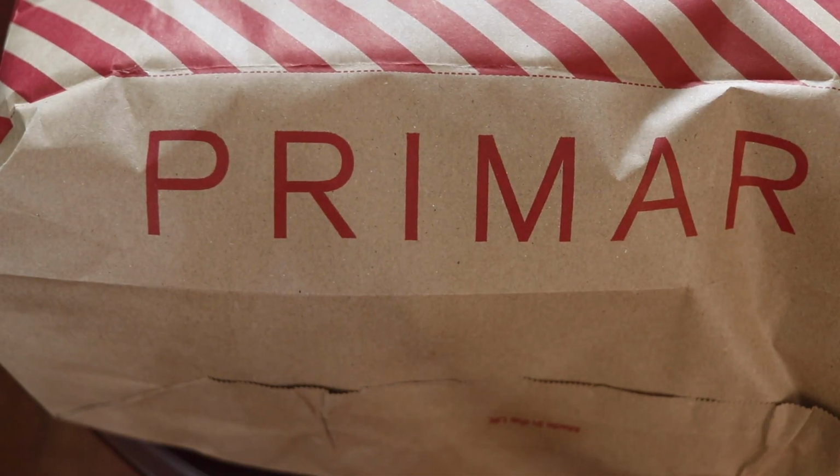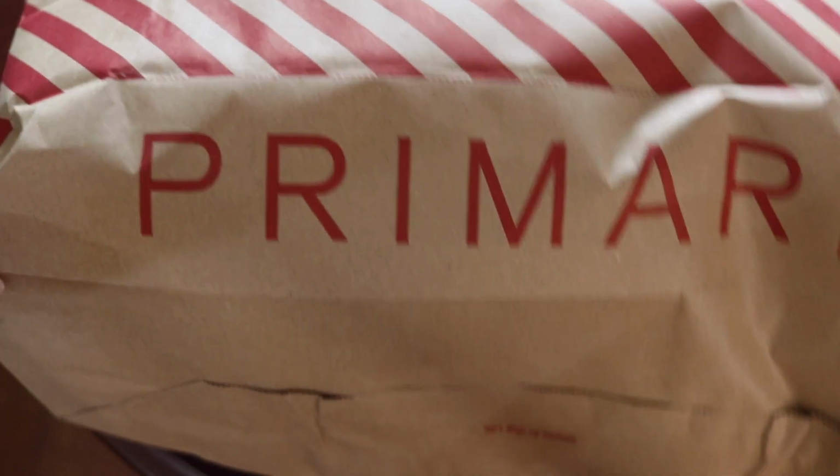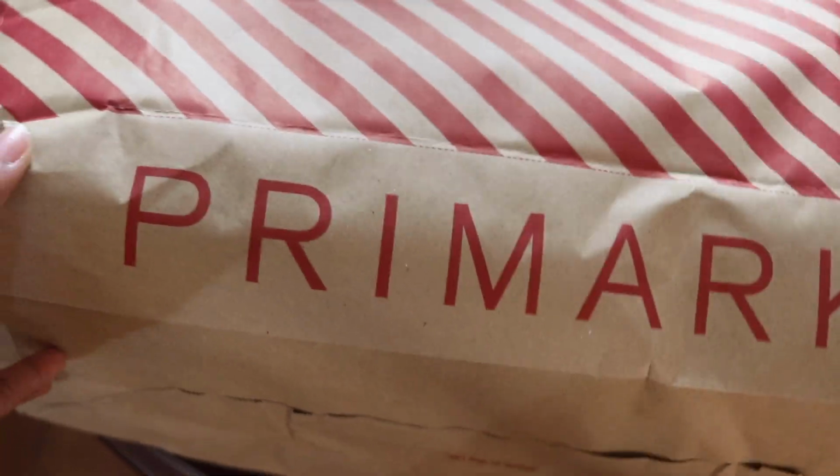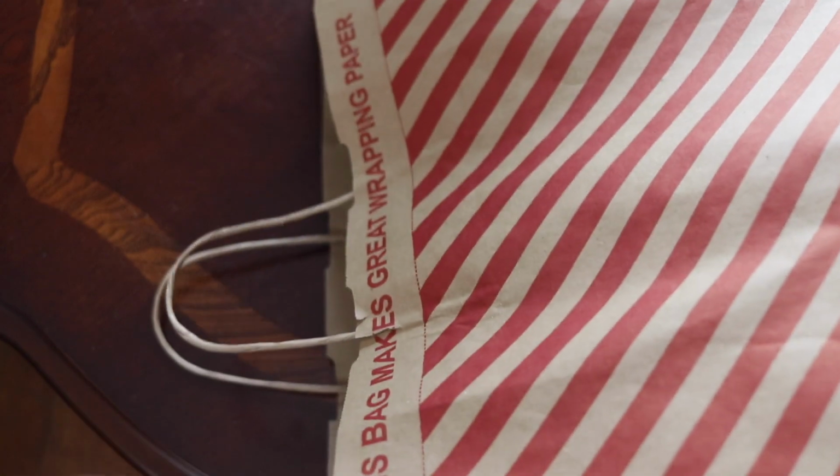All right, guys, so I'm going to go ahead and wrap some of my gifts, and I'm going to show you how I do them. Nothing fancy, but in case you need some tips. I'm using this bag from Primark, as you guys didn't see earlier in the video. This bag makes great wrapping paper. So I'm going to cut this on the dotted lines and wrap a few things.